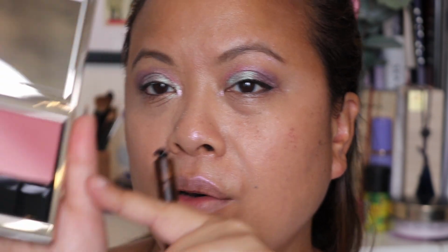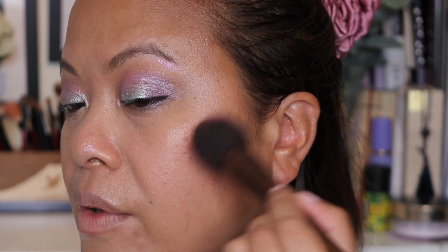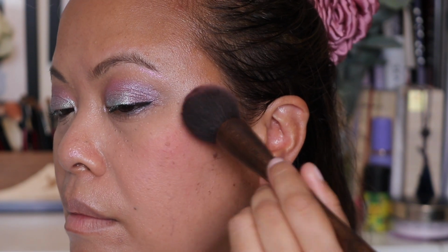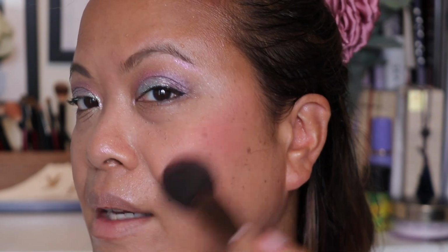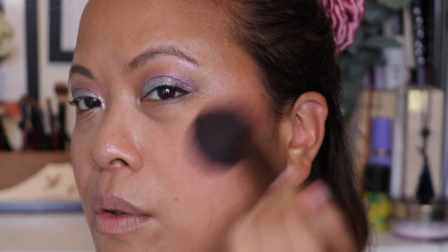Okay, so let's put this shade on. I'm going in more towards the deeper side of the gradient, taking a little bit of the lighter side, but mainly using the deeper side, and then I'm just going to put it on for you now. You can see that showing up very nicely. It's very beautiful. This formula is so smooth and really easy to apply.